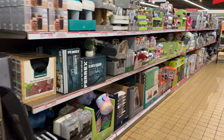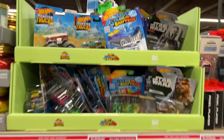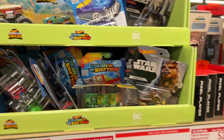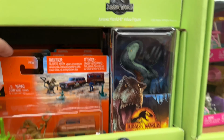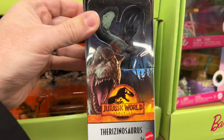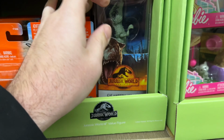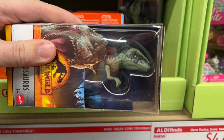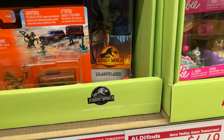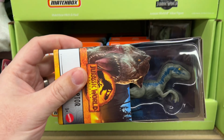This looks like some Easter stuff here. Hot Wheels, all kinds of stuff. Oh, here we go. Bingo, here we go. Wow, the whole case is here too. So we got a Therizinosaurus here. Giganotosaurus as well. Love to see it, look at that thing. So cool. And then they have Blue as well, but Blue is not a new figure.